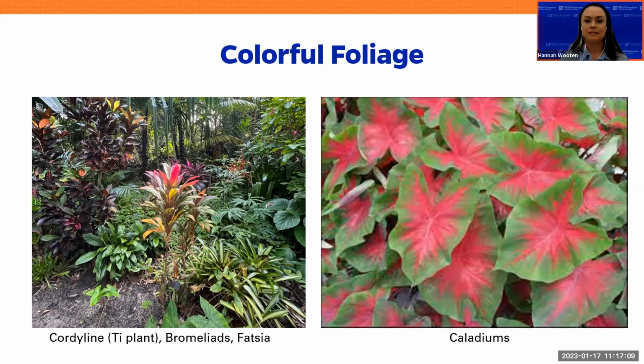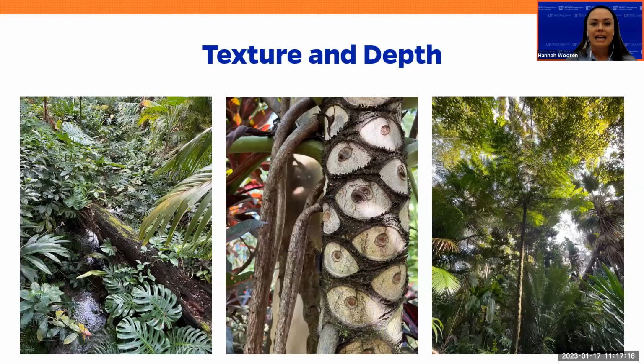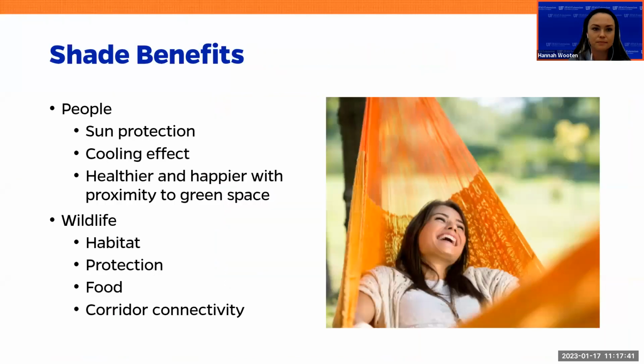It's because these are the different pigments that allow these plants to thrive in different levels of light. And texture and depth. We can provide a lot of interest, almost that yearning for more exploration, like, whoa, what's back there? Where's this stream coming from? Or are those eyes looking at me coming down this trunk pattern? And let's not forget to look up, because the canopy can provide a lot of interest as well.